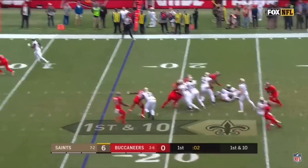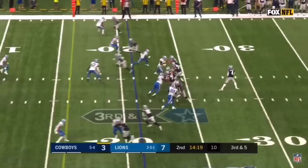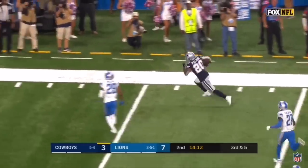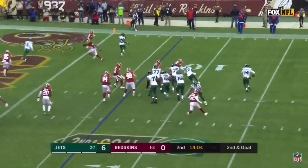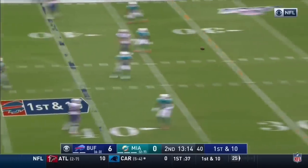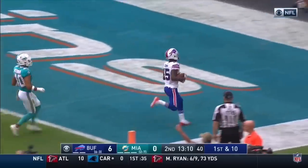Now Breeze looking to Thomas, and the conversation 5. Prescott stands in, floats it, and got a completion as Pollard making a move, makes a man miss, going to the end zone. 6-yard line, Darnold rolling right, now he throws, corner of the end zone. Allen, the pump fake on 1st down, up the sideline, it's caught, Brown, and he is into the end zone.